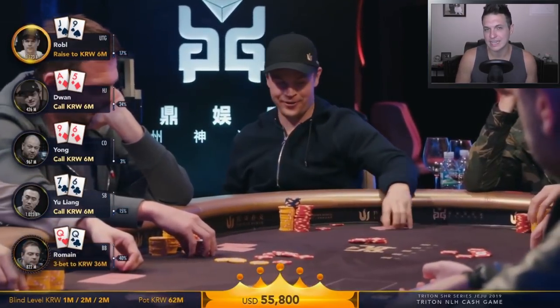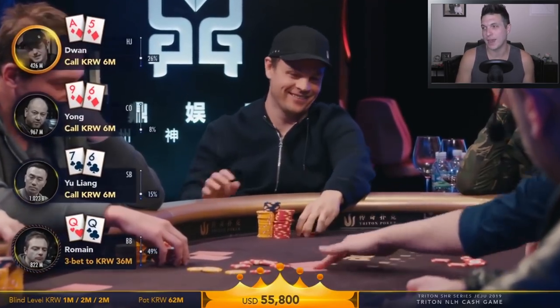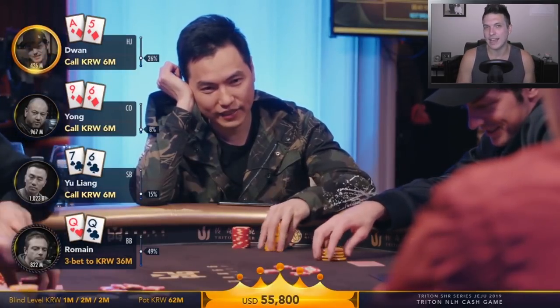This raises 6x the open, but we do have four players. Frankly, in this game, I would not even mind seeing this be like 40 or 45 million, given how it's been playing. But again, in a normal game, this would definitely be a reasonable size. Robo gets out of the way, and now Tom Dwan has to make a decision with ace-5 suited. I think that I would probably lean towards a fold here. I don't hate the idea of a call.